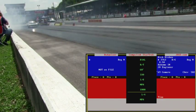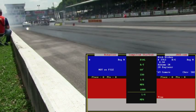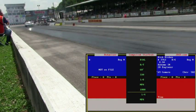Here is your final car in gas eliminator. Nick Deshawn from Kokomo, Indiana. The 69 Camaro, indexed as a B gas machine. So 850, the number he's trying to hit. We'll be in competition eliminator with our next pair out.